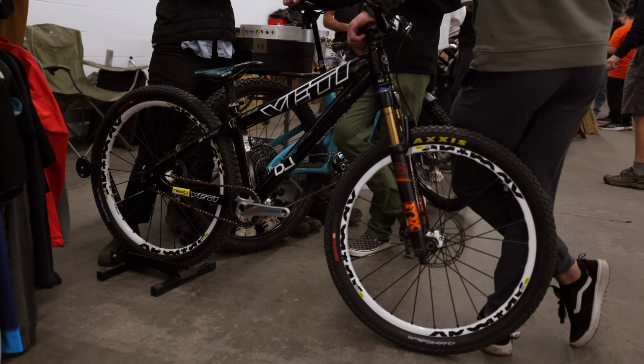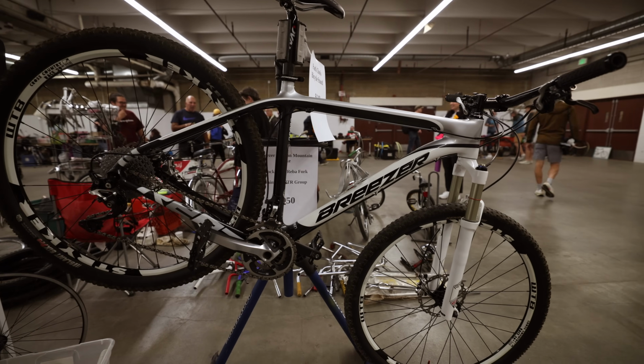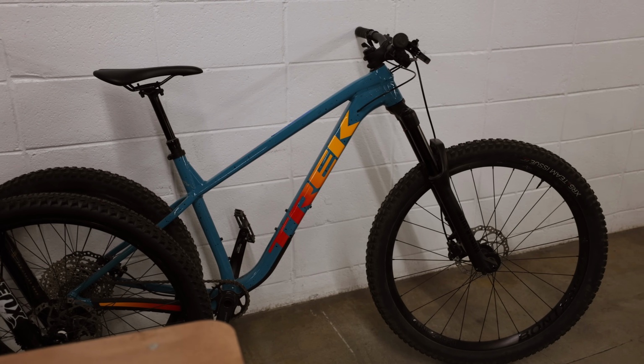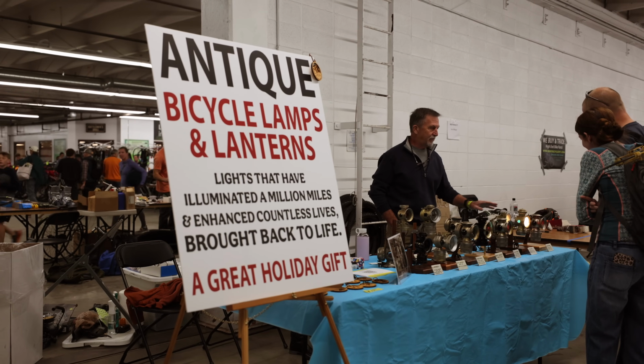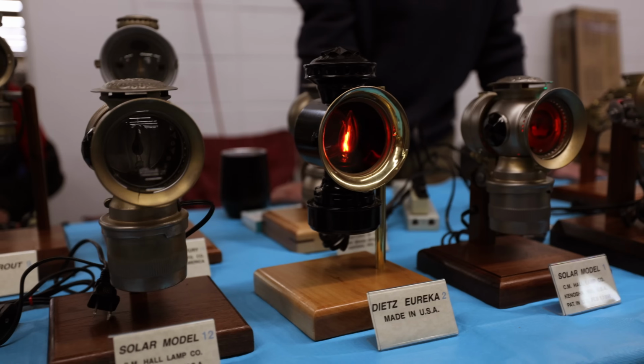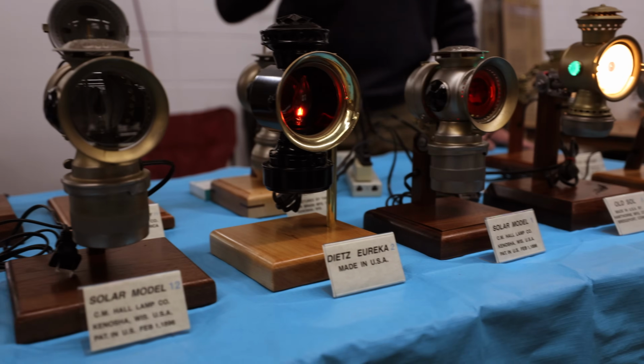We even happened to find some of my personal favorites. The Breezer, you know I love my Breezer bikes. And we saw a Trek Roscoe trying to hide out in the back. Can you believe how far we've come with bike lights? This is what they used to look like, and they actually look really good if I'm being honest.